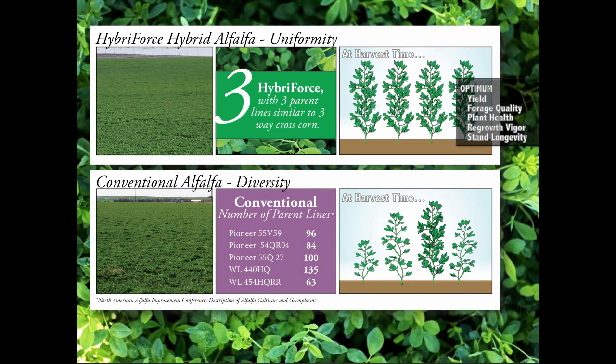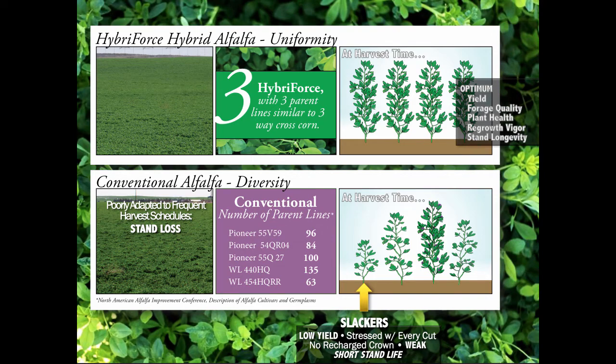Have you ever heard the old agronomist tale that alfalfa should be allowed to reach 50% bloom for at least one cutting per season? That advice is based on the recognition that plant populations of most alfalfa varieties have a large percentage of slow developing plants. Let's call these slowpokes slackers. Since the slackers never meet the swath or sickle bar with adequate growth, they never achieve an adequately recharged crown. They are slow to regrow, they are chronically weak, and they are likely to die early, resulting in early stand loss. The old 50% bloom once per season rule was intended to slow the loss of slacker plants and help maintain the thickness of the stand.